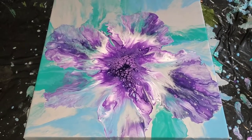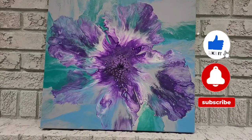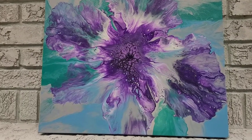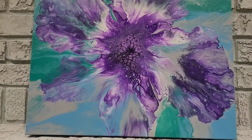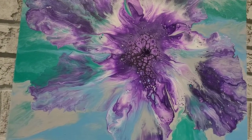Here it is coming up, all dried. There's no finish on this beauty. I do love it. One thing with acrylic painting, it does dry dark, but I love, love, love it. Love it, guys. Really, really love this one.